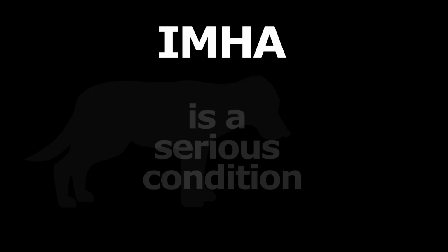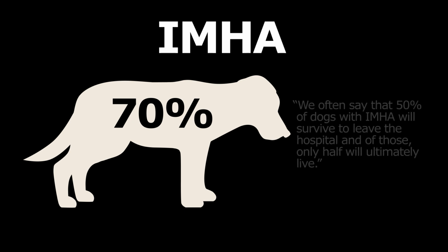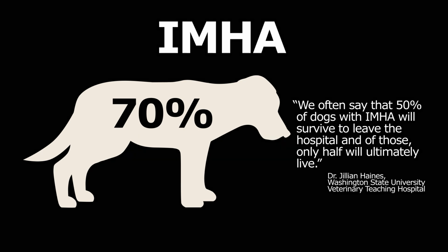IMHA is considered to have a poor prognosis in dogs, with mortality rates reported at up to 70%. Immune-mediated hemolytic anemia is one of the most common manifestations of canine immune-mediated disease. Yet treatment regimens remain non-standardized in the veterinary community. Because treatment regimens tend to vary among institutions and veterinarians, unfortunately, mortality rates also vary.